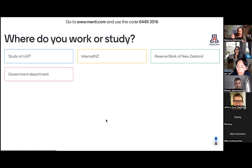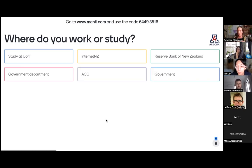And if you're on Menti, you might have to click a button that says go to next slide or next question.